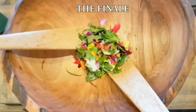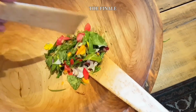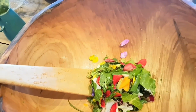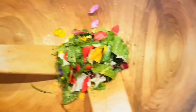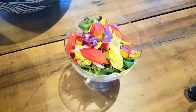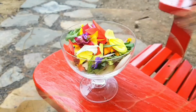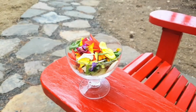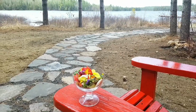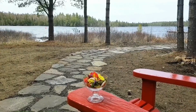So there are about 47 or 48 different elements of flavor in this salad. Each one is an explosion in the mouth. If you were serving it singularly, it would look like this. Summer in Algonquin Park.